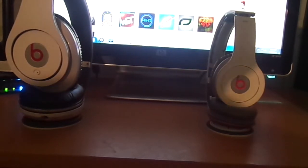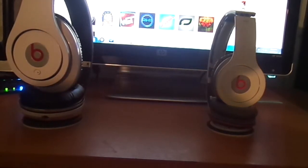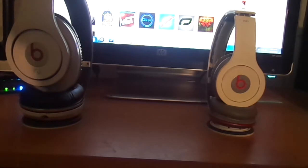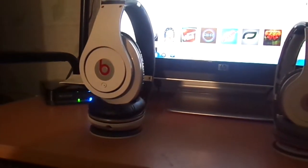Today I'm going to be comparing the Beats by Dr. Dre headphones, studios versus the solos. As you can see right now, the studios are on the left, solos on the right.